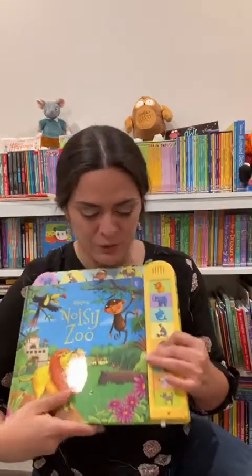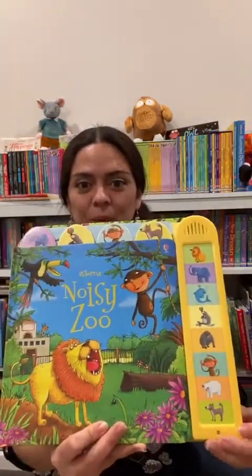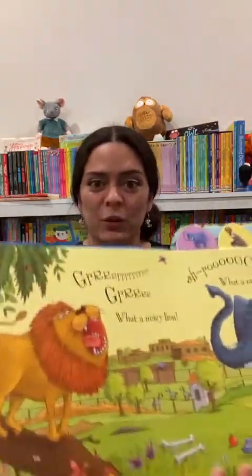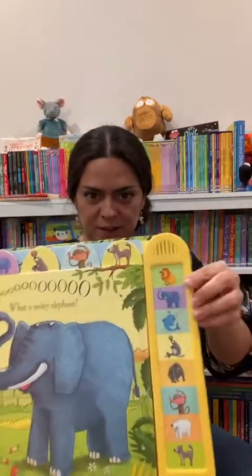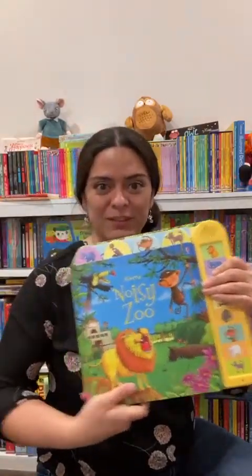All right, so at the market, our sound books are always a huge hit, and so I got some extra ones. I got my ever popular Noisy Zoo. It comes with a little tab here, just remove that, and it's got all the sounds. This is such a popular one at the market. If you don't have this one in your home, I highly recommend it. It's got all these animals. Super popular. Noisy Zoo. I'll have another one of those.